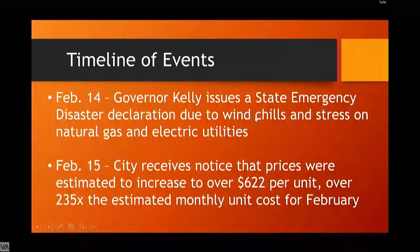On the 14th, Governor Kelly issued a state emergency disaster declaration because by the end of the 12th, if you'll remember from the graph, prices were all over $300 a unit on our pipeline. And that was due in part to the wind chills as well as the stress on the natural gas and electric utilities. Obviously, residents probably remember hearing from the electric side, Evergy communicating that they were considering doing rolling blackouts because of issues with the electric grid. And these issues are kind of correlated, but also distinctly unique. February 15th, we received notice that the prices were estimated to increase to over $622 per unit, which is just 235 times the estimated monthly unit cost for February.